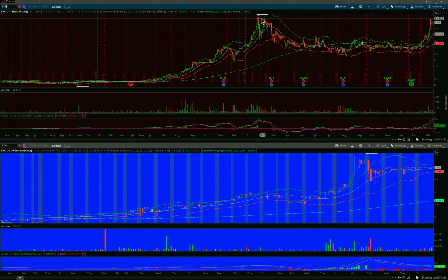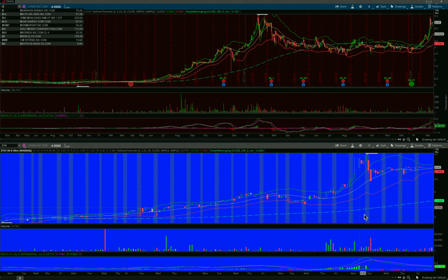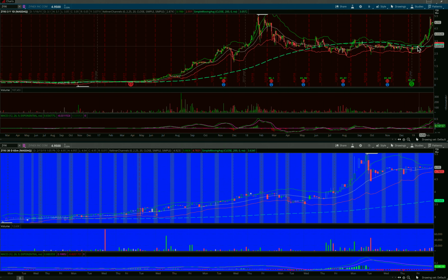I play OTC breakouts. I don't play listed breakouts. Listed stocks trade totally differently because of the fully automated exchanges. So that's off my list. There's nothing wrong with the setup.